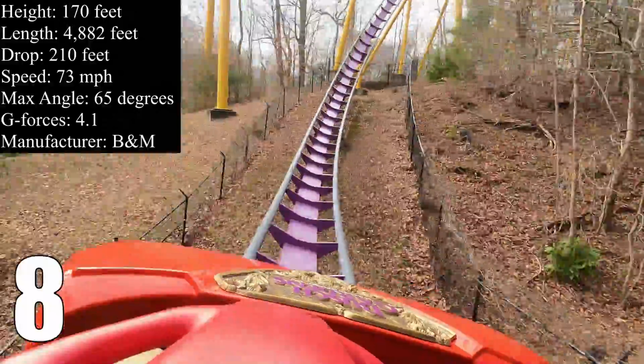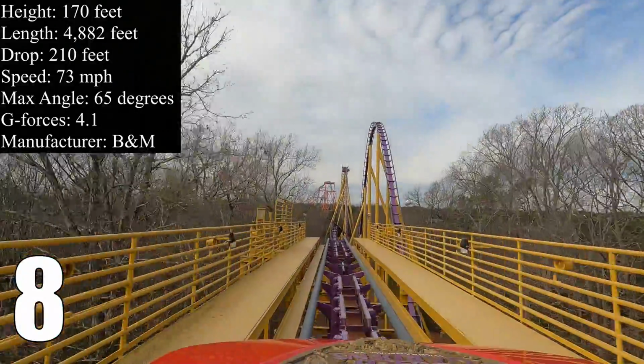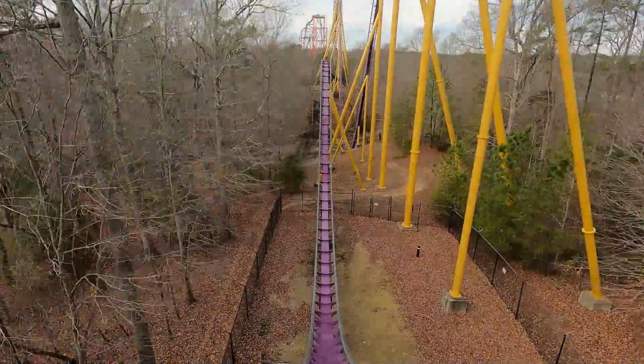This coaster is fun and a testament of just how much better B&M has gotten in designing its hypercoasters. It also gives a great night ride because of how pitch black it gets back there.